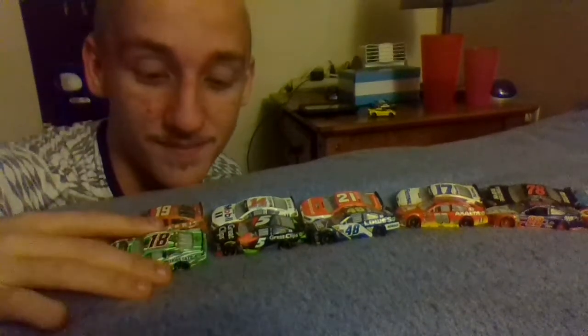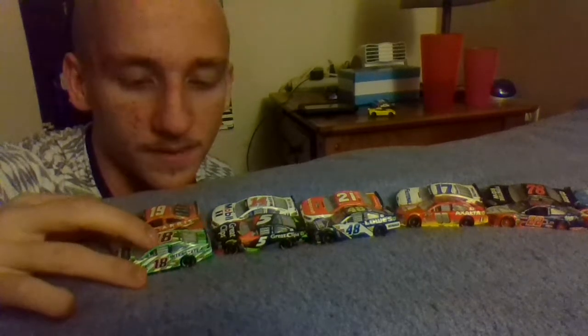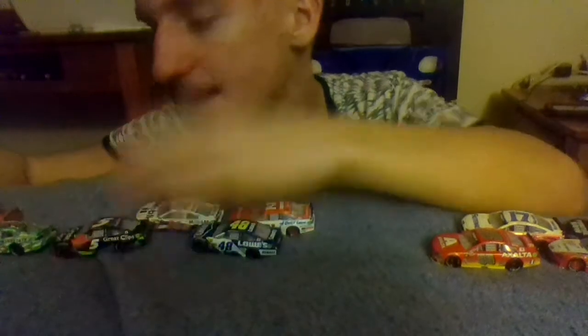I bet you something may happen with these two leaders. All right, ready? Great jump by the 2 Gibbs cars. They're able to inch away from the field, it looked like. Now the 19 pulling ahead.